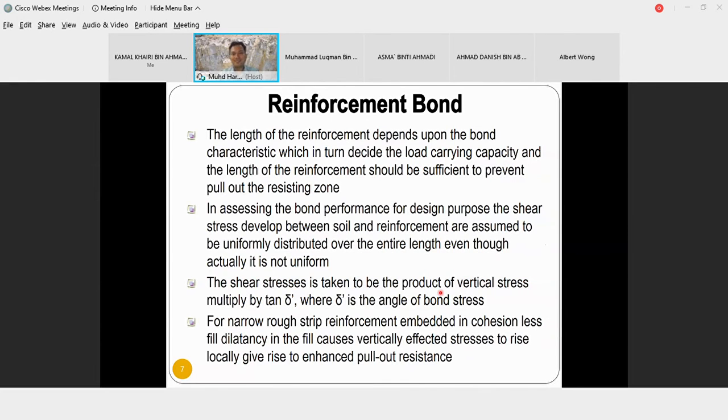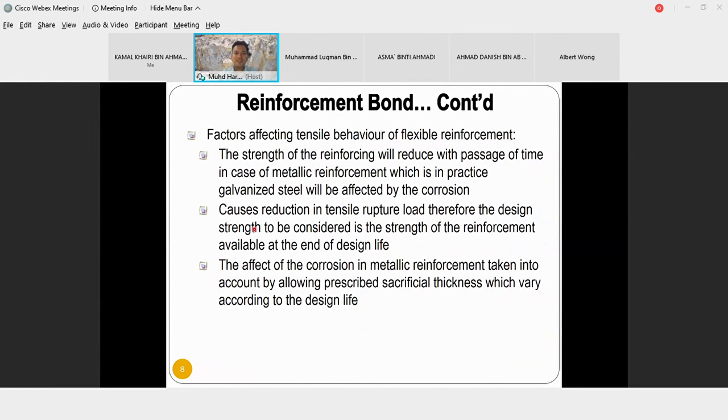Okay. A factor affecting the tensile behavior of flexible reinforcements is that the strength of reinforcing will reduce with passage of time. In the case of metallic reinforcement, which in practice is galvanized steel, it will be affected by corrosion. Okay.